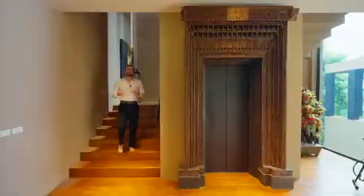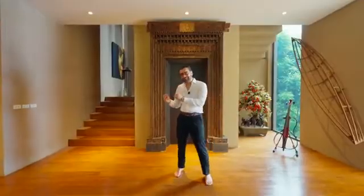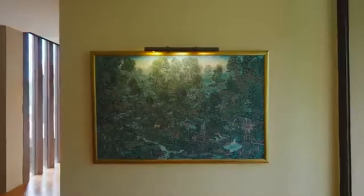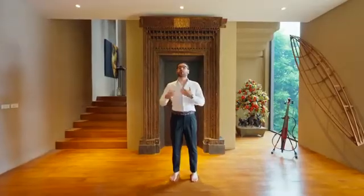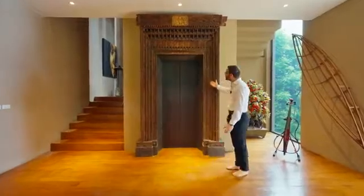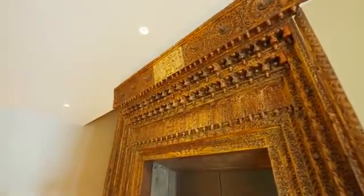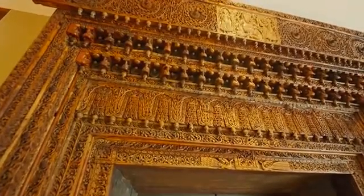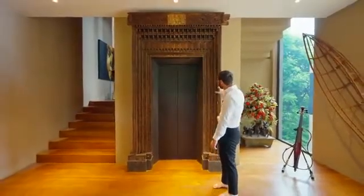It's really when you arrive at this level that you get a good understanding of what this property is all about. It's all about intention and curation. When you look around, you see so many different art pieces, sculptures, textures and details, and it's hard to not be wowed. In fact, the elevator landing behind me has this beautiful Indian door frame, and this piece here has some of the most intricate woodwork details I've ever seen in my life. It is absolutely stunning, frames this elevator beautifully.